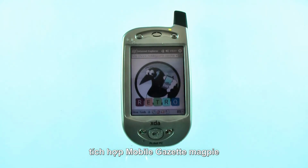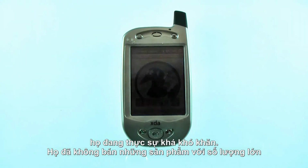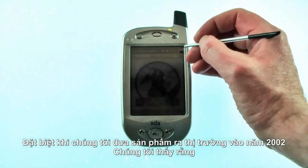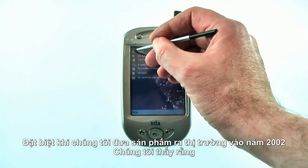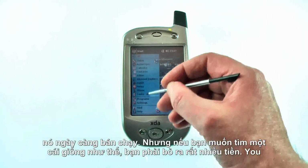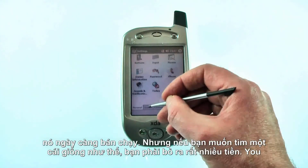As a device itself, if you wanted to pick one up now, well, they're actually pretty difficult to come by. They didn't sell in very large numbers when they came out in 2002. This particular model that we have here, well, let's just say that it's seen better days. But if you can find one, they're not very expensive.